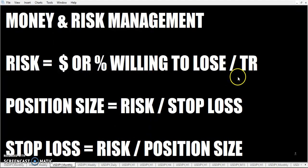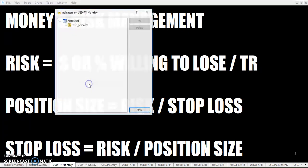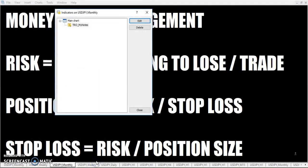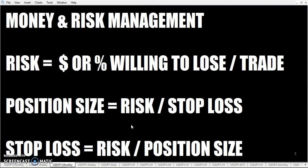Oops. Oh, maybe we can't. Maybe that's why I didn't do it. There's only so much space there. Maybe I can do it this way. There we go. So hopefully you saw how I did that. So once again, risk is how much you're willing to lose per trade.